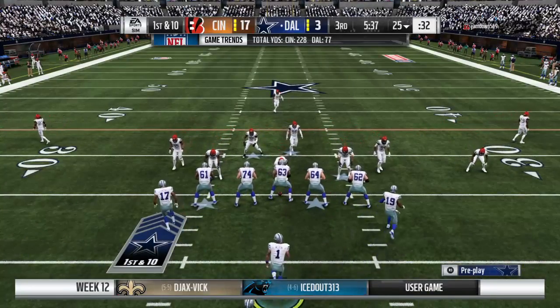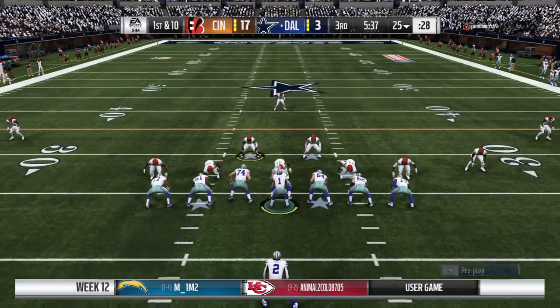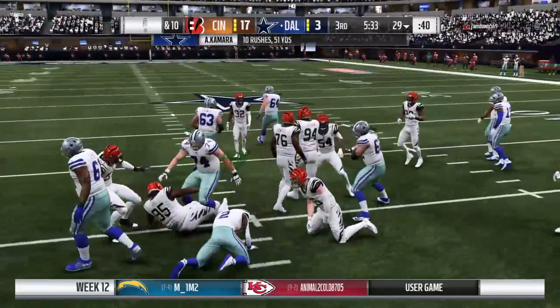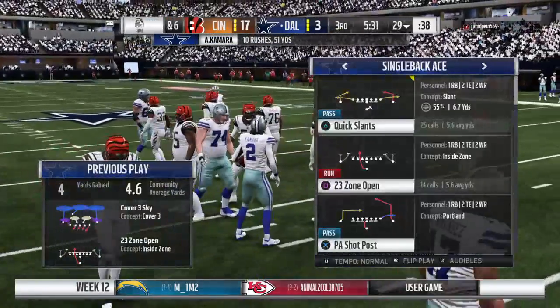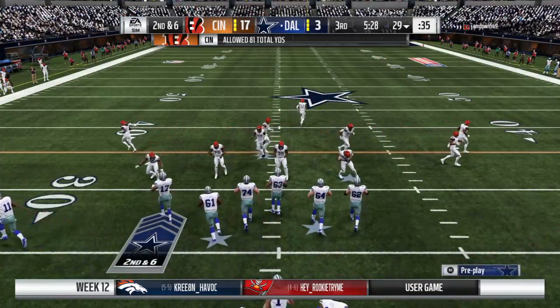I want to see if they want to go ahead and throw the ball again now on this drive after what happened on the last one. Throw it on the first play. Give the quarterback some confidence. See what happens. Kamara. And he's able to plow forward up to about the 29, just shy of the 30. They give him 4 yards there. It'll be 2nd and 6.